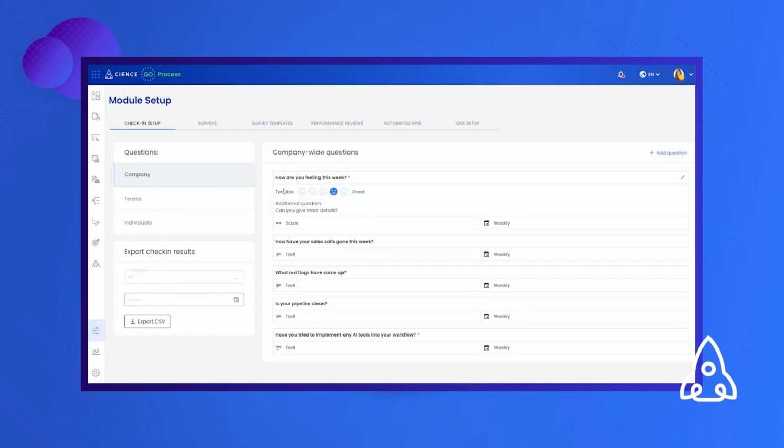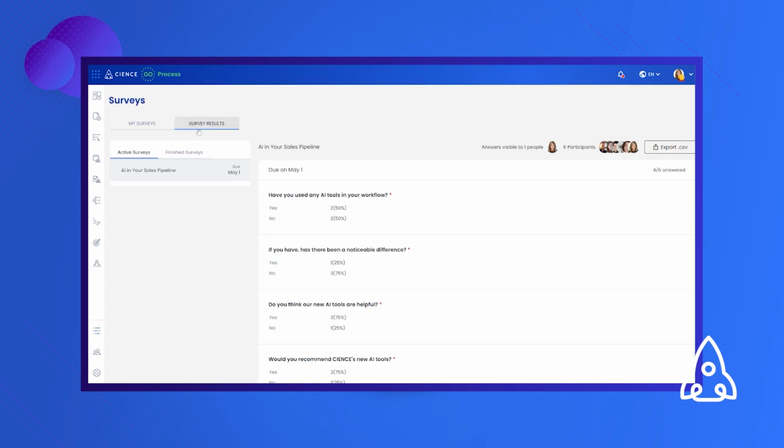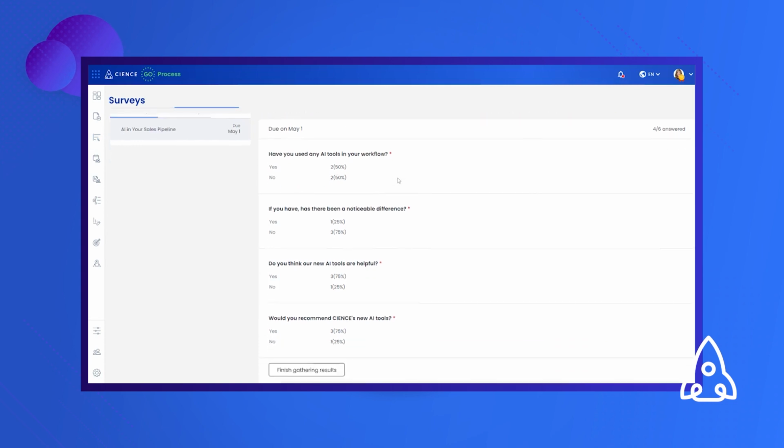You can also use the surveys feature to build collaboration between teams and gauge how well marketing is supporting sales. If we head over to the Surveys tab in Setup, you can easily create and send out surveys to your entire organization. You can track their responses, identify trends, and make data-driven decisions that help you achieve your sales goals.